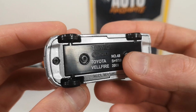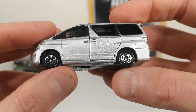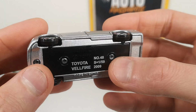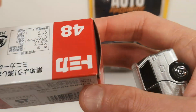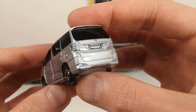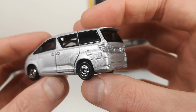This is made in China, not made in Vietnam, interestingly. Okay. No suspension. Usually these bigger castings don't have suspension. 1:59 scale, 2009 date on there. It also says 09 on here, so I noticed before that this might be the year of release on these boxes. Some silver tampo for the Toyota logo, the Velfire name, and the V6, I guess it is, on the right. So kind of hard to read on the metallic silver.